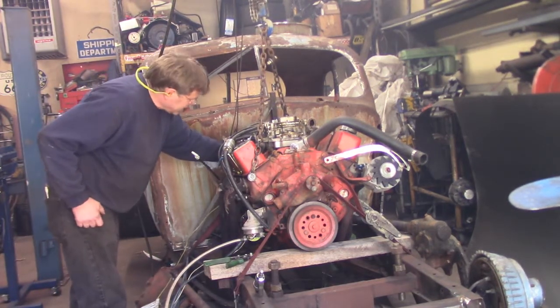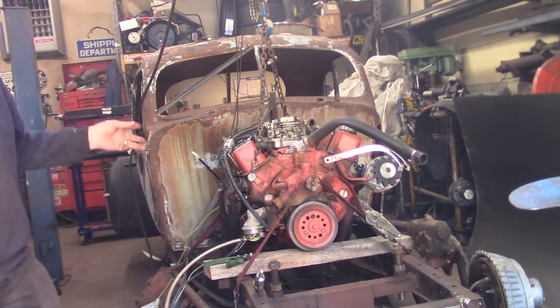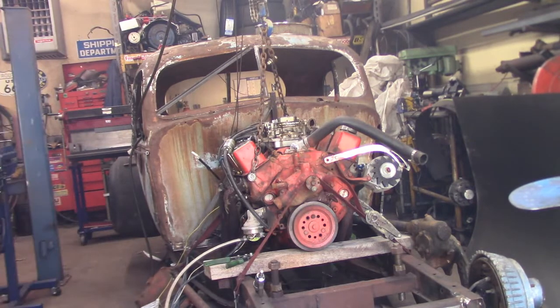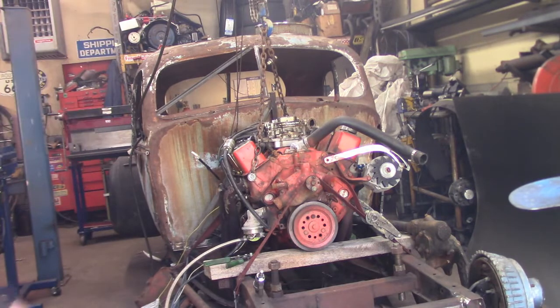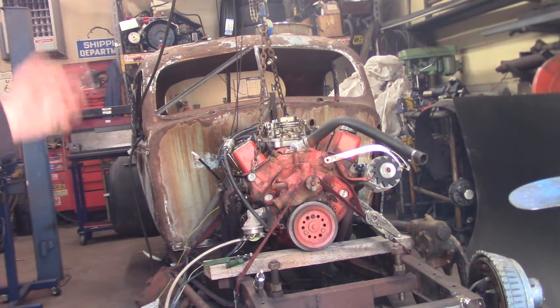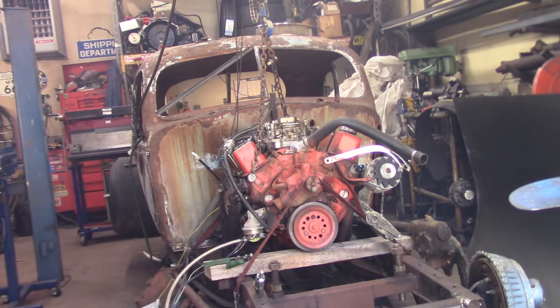I'm not going to run it any more than that, for two reasons. The carburetor obviously needs work, and it's super loud. I've had my neighbors complain in the past because I start up noisy engines here. It has good oil pressure, and the engine doesn't sound too bad. Probably with a tune-up and a good carburetor, it should be all right. So that's really all I needed to know about it for now. So I'm going to do some other work that's more important, I guess.